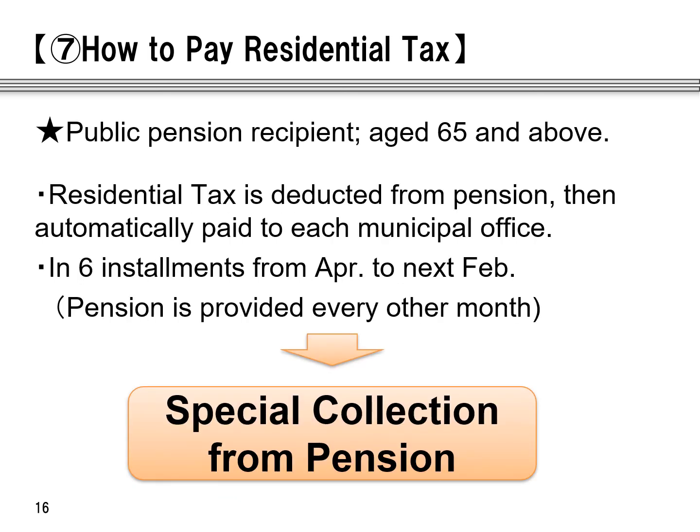Third is for pensioners aged 65 and above. Your residential tax is deducted from your pension by the municipal office at the time of your pension payment, which comes once in two months. This method is called special collection from pension.